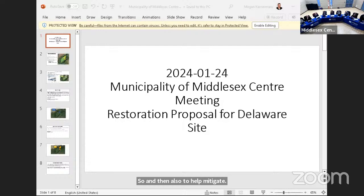And then also, to help mitigate weeds in that area, you don't have to do this by any means, but it's an option that in March we spread clover cover, and that just helps. It's a cheap alternative way to also mitigate and suppress weeds around, because weeds are the biggest thing that will affect the success rate and the survival of the trees once planted.